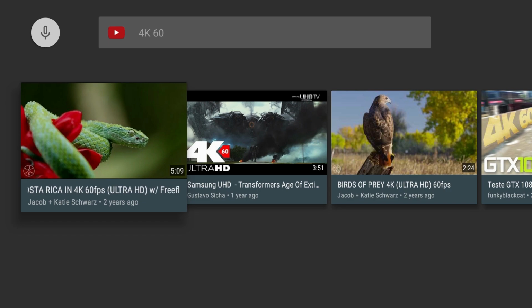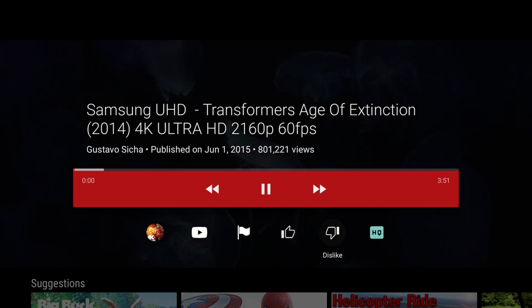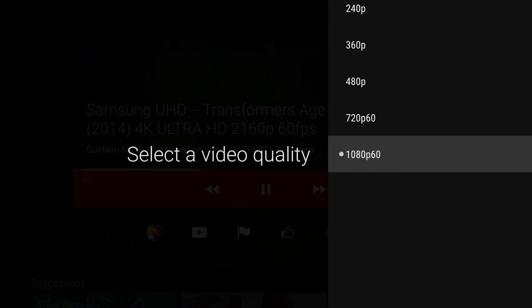Let's go through some of the other cool stuff on this update. If you go into the YouTube app and you find a video that can play in 4K 60 frames a second, all you do is play it. And then in the bottom right here, you'll see HQ. If you click on that, you can play it in 4K 60 frames per second. I'm using a capture card right now. That's why it only says 1080p 60, but you will have that option to play 4K 60.